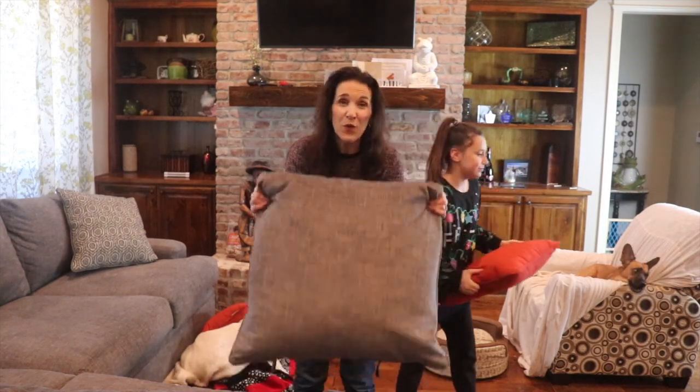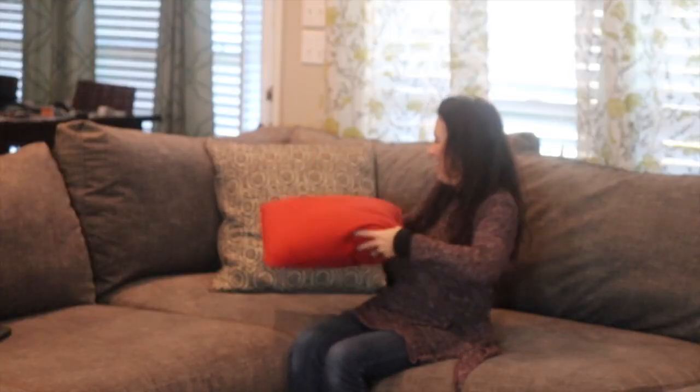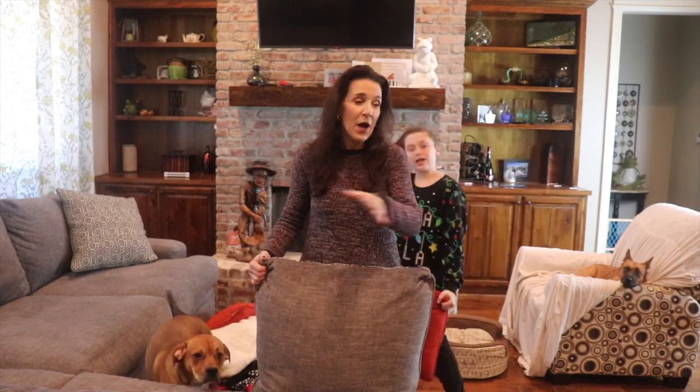All right, now that we got all the pillows fluffed, and I didn't find any critters in the cushions, we can go ahead and start putting these pillows back. I think that if you have a really plain couch like myself, you wanna add a pop of color. With it being fall, I add like an orangey red. If it was more in the springtime, I would add more of a sagey green. But just something to add a little bit more color and depth to your couch.